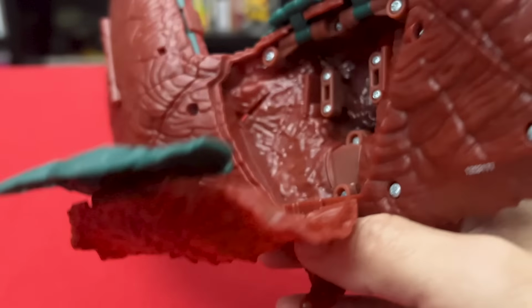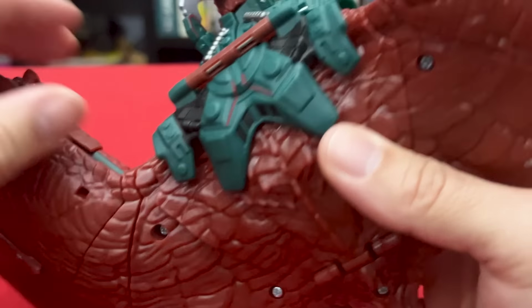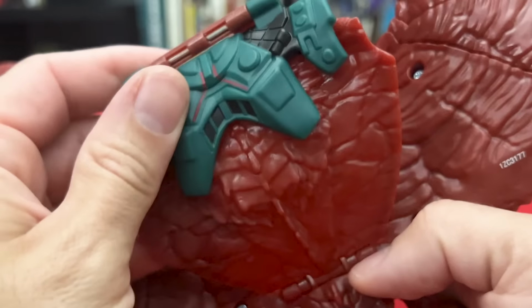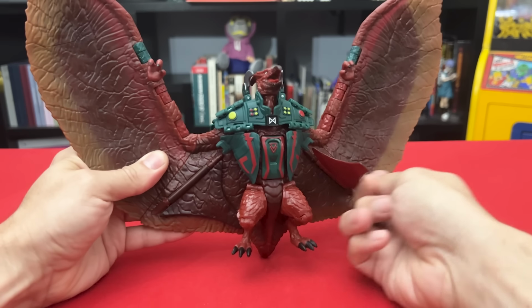Transforming Rodan is the easiest Titan Tech so far. And there's another piece in his back that's not mentioned in the instructional video. So this time, Grandpa forgot to do a transformation. It's this piece you flip to put on his back. You have to flip these parts of the wings up.